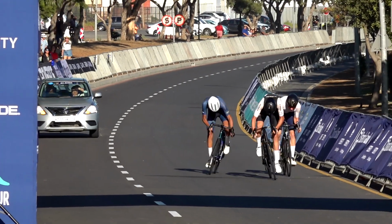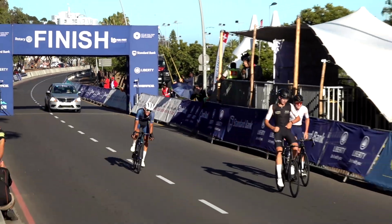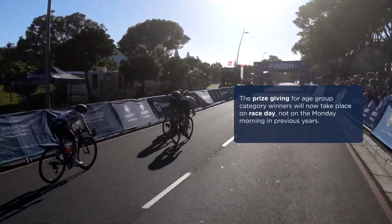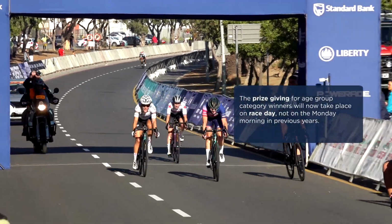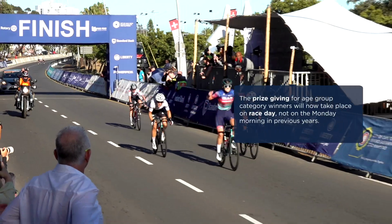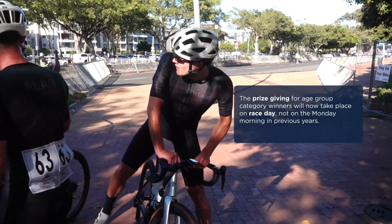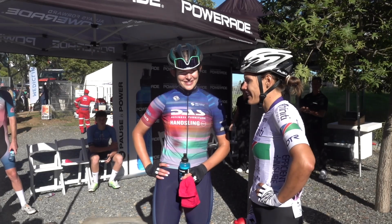An important piece of information regarding the prize giving for age group category winners. This will now take place on race day and not on Monday morning as in previous years. All age group category winners must report to the info tent on the forecourt after collecting their medals. Your results will be confirmed there and you'll be directed to the commentary deck next to the finish line for your prize presentation.